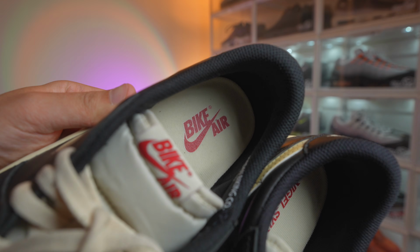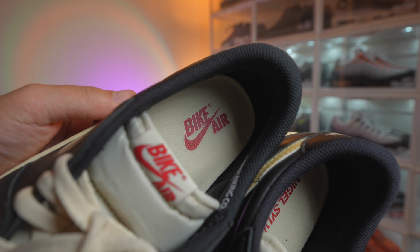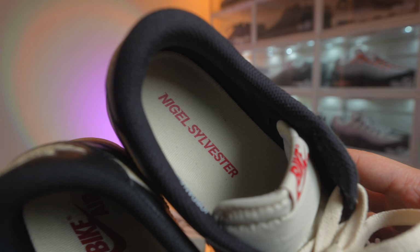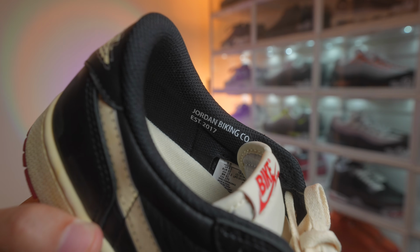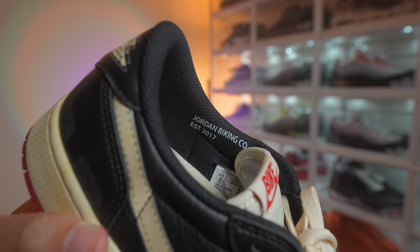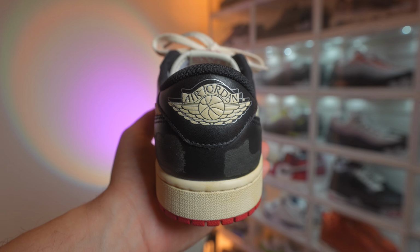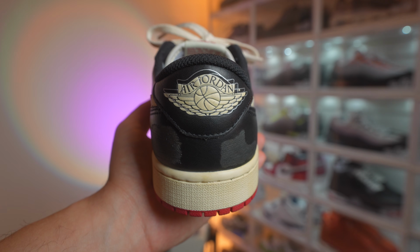Now, the left and right shoes insole are both in cream with red branding, but the right shoe actually has Bike Air, and then the left has Nigel Sylvester. Now, the sock liner coming in black, but there is some subtle branding though. Jordan Biking Company, established in 2017. Towards the back though, just like most Jordan 1 lows, the OG cut anyway, you've got the Air Jordan Wings logo in that sort of cream and that 3D sort of stencil.